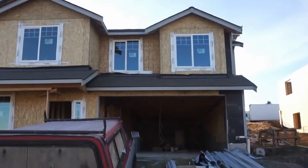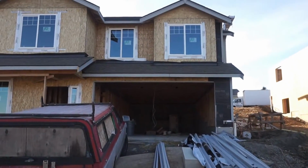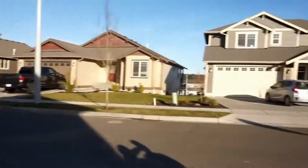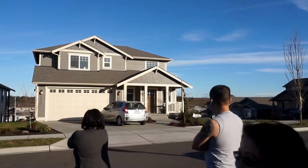So this is the front of their house. Garage, the tandem where they can fit four cars in there. She's talking about the deck. I said standard. It's awesome. Oh, look, there's the tree. It's nice. Oh yeah, the small kind, the weeping looking one.